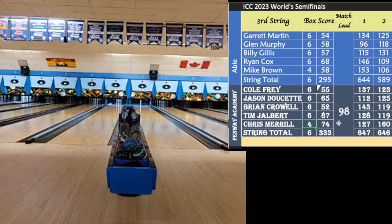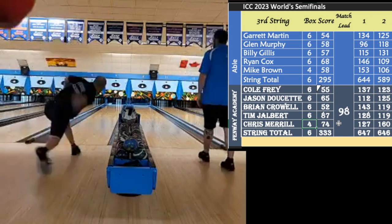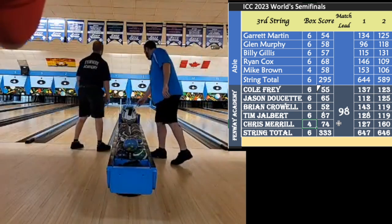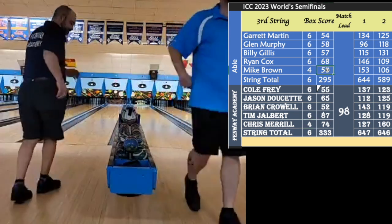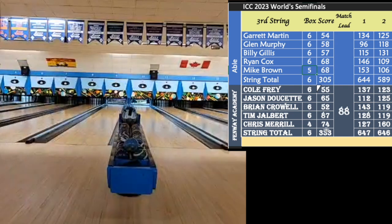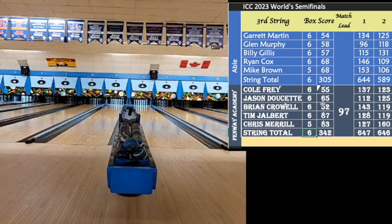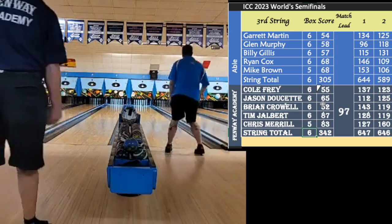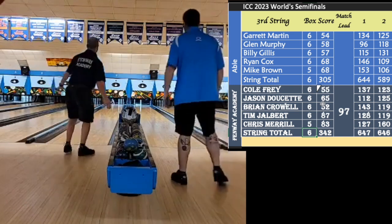No mark here in the 5th. So 68.5 for Brown and 83.5 for Merrill. He passes Jalbert. How about that from your bottom 2 bowlers? 77 and an 83 in the 3rd and final string of World's Semifinal. Good job, Tim Jalbert and Chris Merrill. And the lead is up to 97.